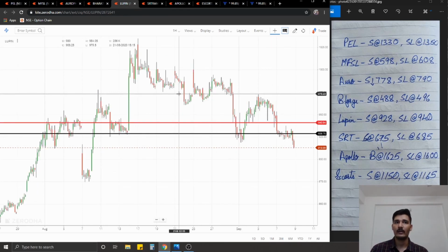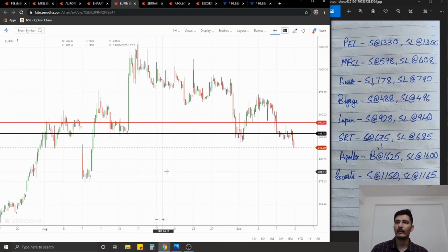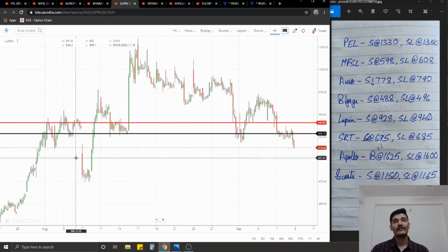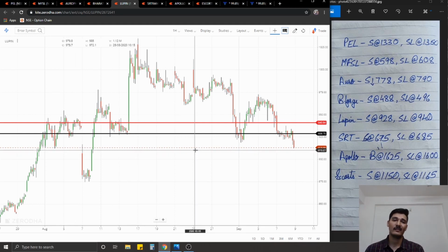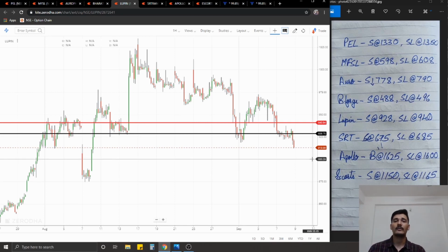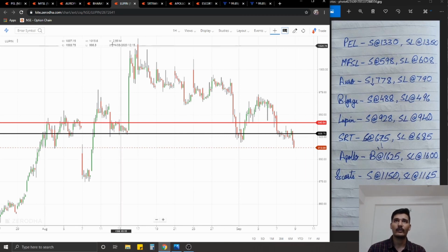Moving on to the next one, Lupin. Now Lupin, very simple support and resistance. We had the level of 928, 930, which has acted as support multiple times in the past, and now it should act as resistance, looking at the strength with which it has broken that support level today. So we're going to go for a short position at 928, stop loss at 940. Ideal targets 1% on the downside.